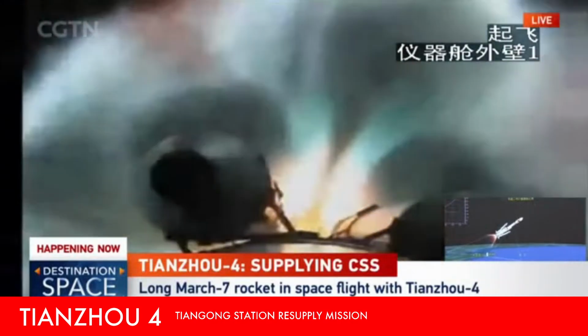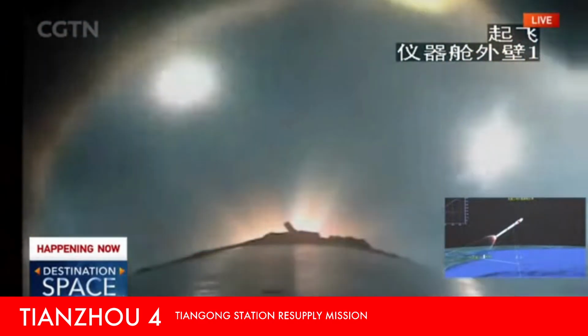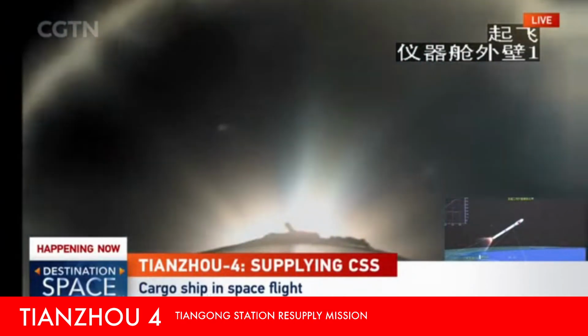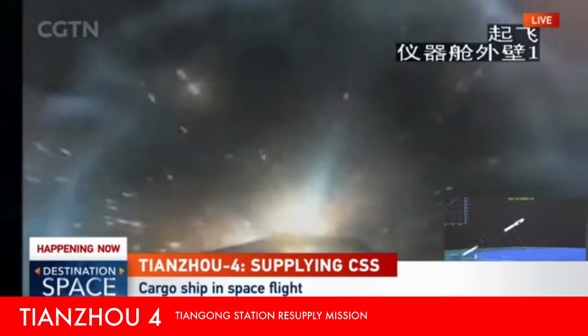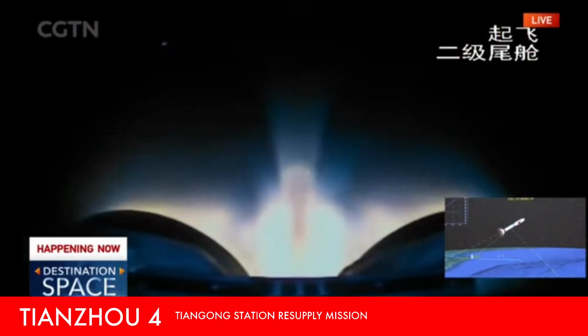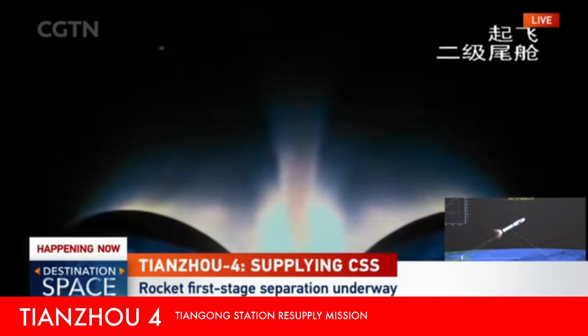And it has been launched. Booster separation. The boosters have separated. The rocket boosters are now being let go, as we can see. Main engine cutoff and first stage separation. The first stage separated at about 3 minutes. Second stage ignition. And the next critical step will be the jettisoning of the payload fairing, the 4.2 meter wide payload fairing.